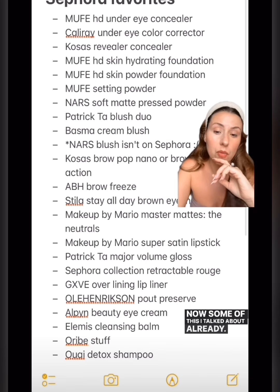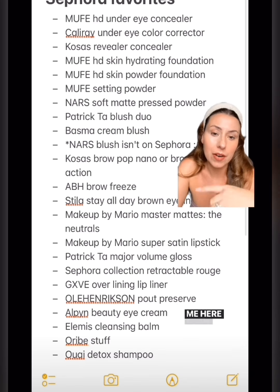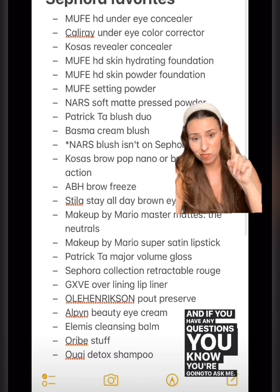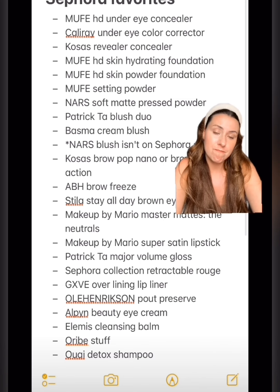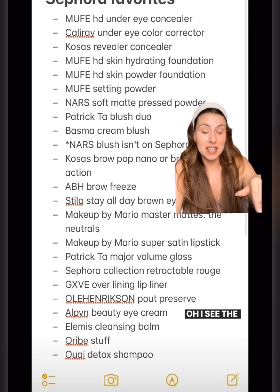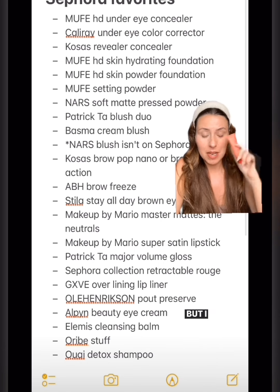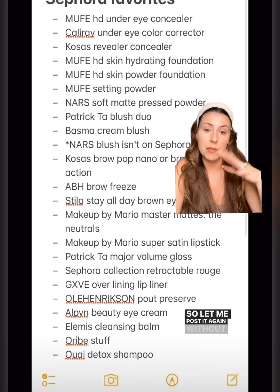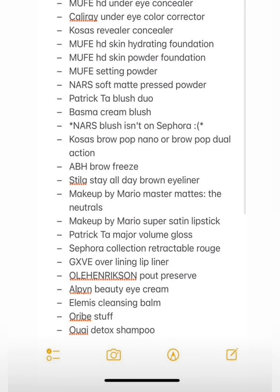Now we're going to look at the list. Some of this I talked about already, but I'm going to post it again without me here because I'm blocking some of it. If you want to look over this, there's some good stuff on here. But again, this is a lot, and I don't want to go through all of this because it's not all an absolute must. It's more of, hey, am I out of this? Rose mentioned it was for this. And if you have any questions, you know you can ask me. Oh, I see the Pout Preserve. I love these, but I just don't know if it's a must because most of us probably already have a lip balm. This is a good list. So let me post it again without me here. I think that's it, and if you have questions, like I said, you can ask me.